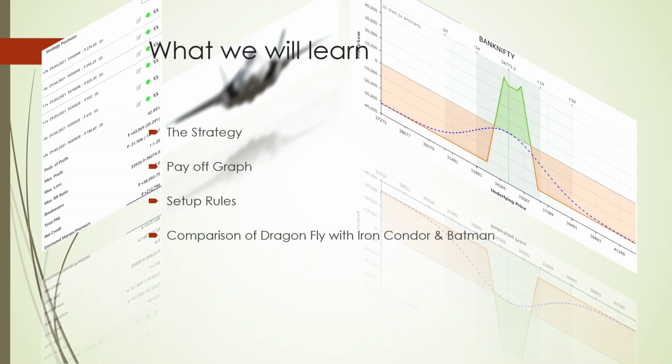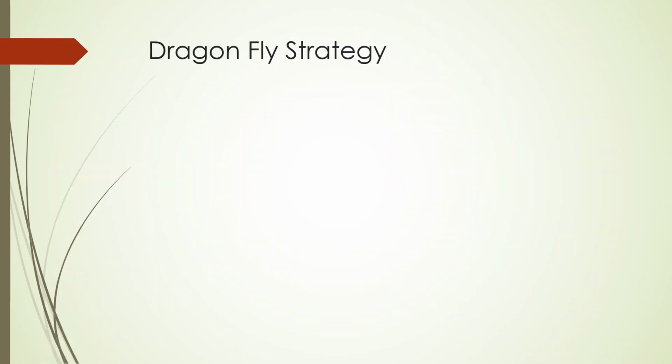Then we will compare the Dragonfly with two similar strategies. One is the Iron Condor and the other one is the Batman. Then we will go through the advantages and issues of the Dragonfly. Then at the end we will see the key takeaways of this session. Let's start. So, the Dragonfly strategy.